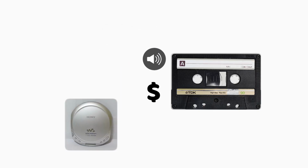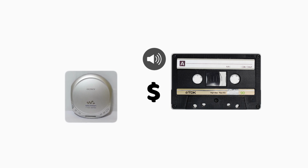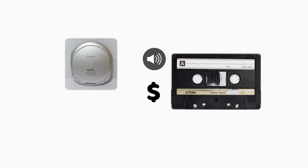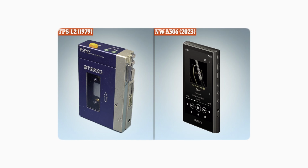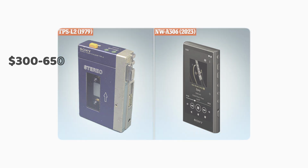By the mid-90s, portable CD players had caught up in price and blown past cassettes in sound quality, and Sony itself was already selling more CD Walkmans than tape ones by decade's end. Sony still sells a reissued cassette Walkman today, and original TPS-L2 units from 1979 now sell for $300 to $650 on the resale market, more than the thing cost new.